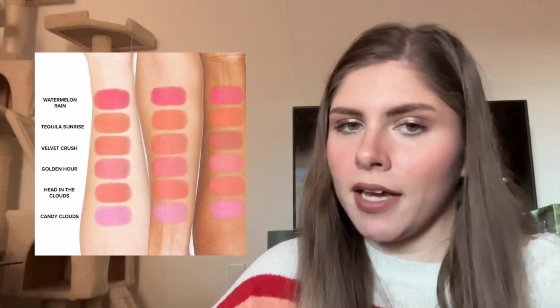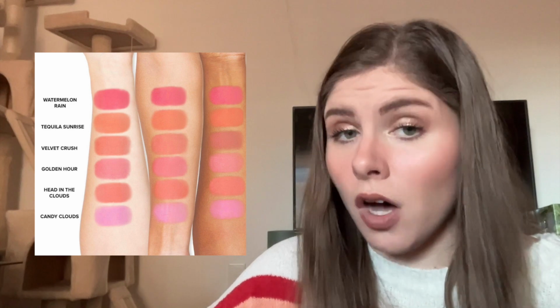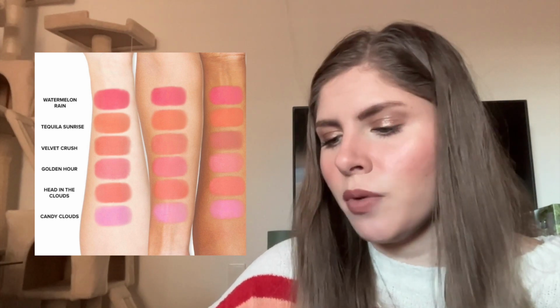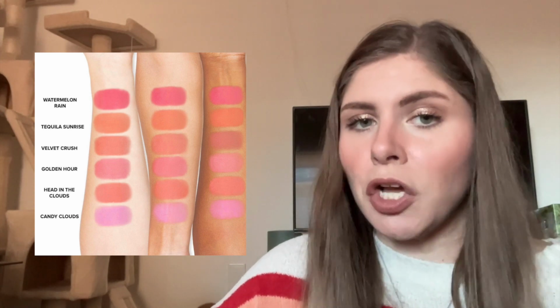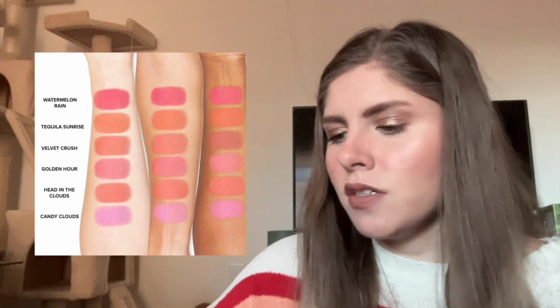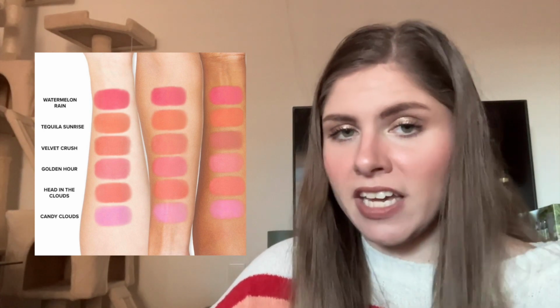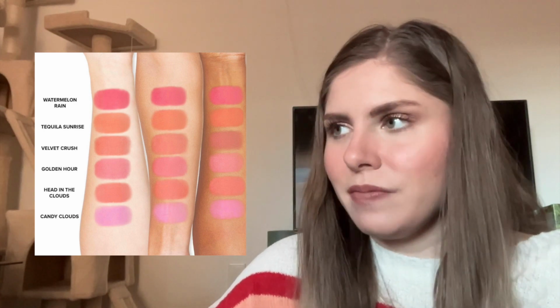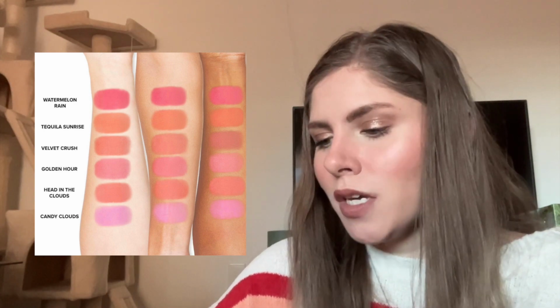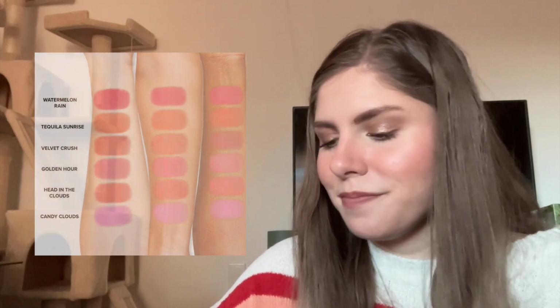I know everybody's into Candy Clouds because it looks like a dupe for the Dior blush or whatever, but that color looks awful on me, so that's easy to skip. Velvet Crush is a stunning shade, but I probably own a good 20 just like it. So while I would be really interested in laying hands on it and feeling it, I don't need this, and I'm not desperate to buy it. So I think it's a good release for them, not necessarily something I need.